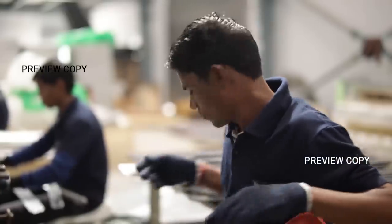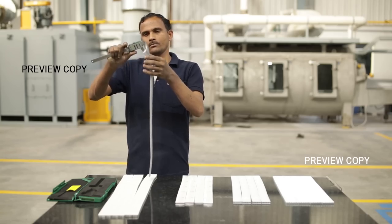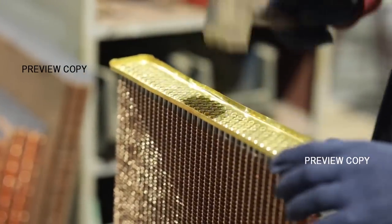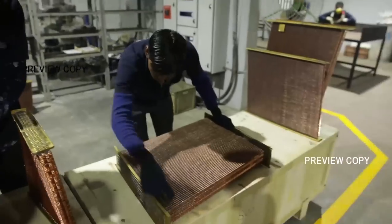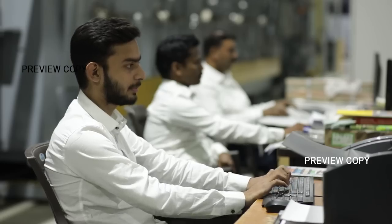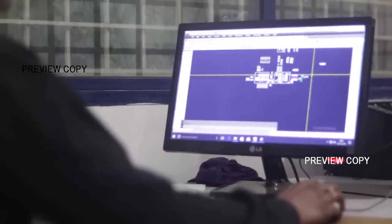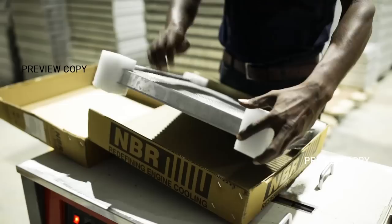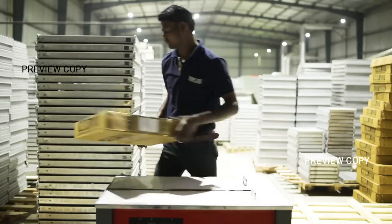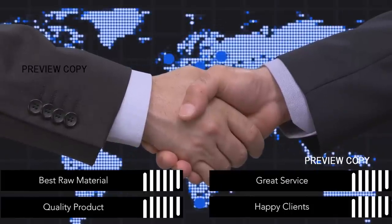NBR believes in pursuit of excellence. This principle is followed religiously by every department of the company. Hence, excellence is reflected by the plant layout. Excellence shows in the care taken during material handling. The design team's product development and process improvement is also a testament to the same philosophy. The work is not done till the products are packed carefully and delivered on time. This has ensured excellent consumer and supplier relations so far.